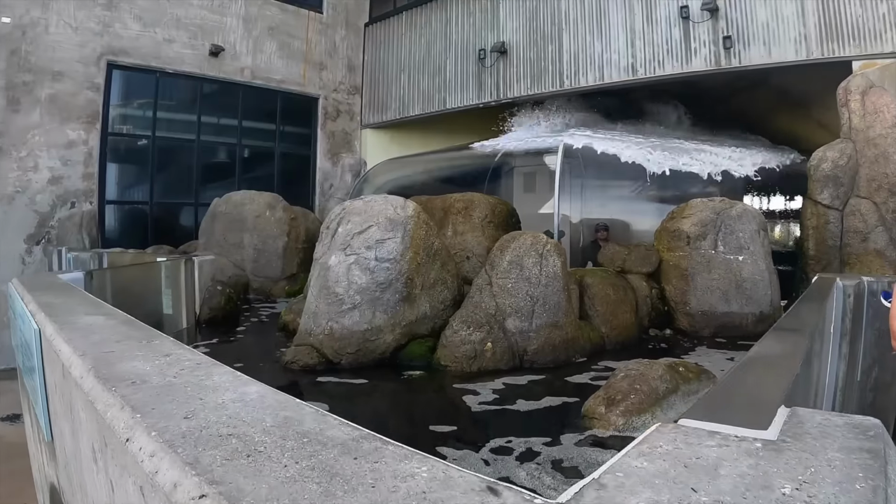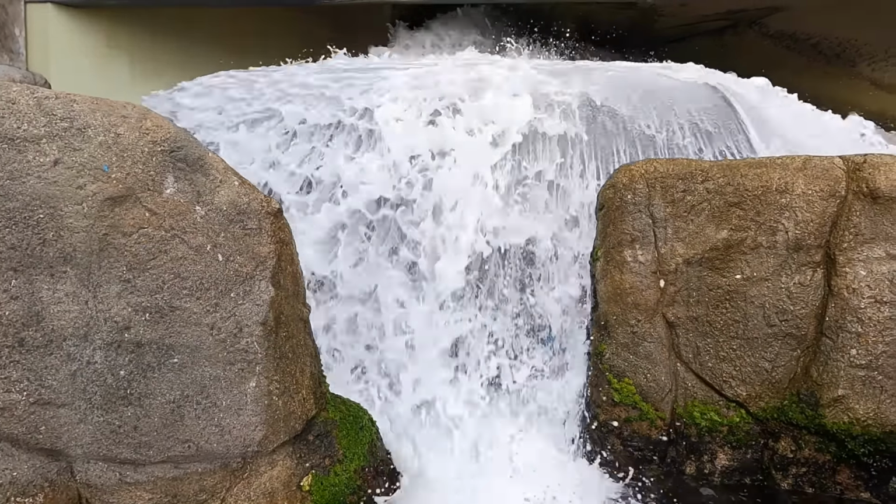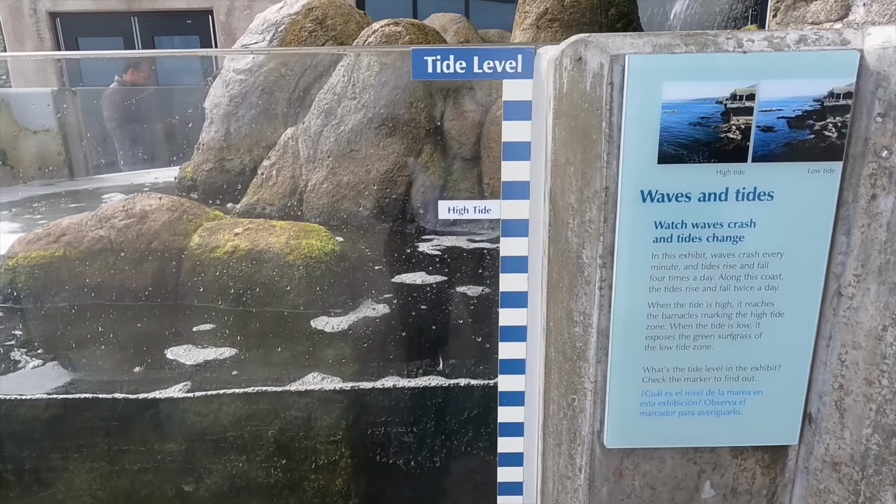The Wave Crash Gallery drops 600 gallons of water every minute into an all-outdoor display. Not only is this a thrilling feature, but it was made to teach visitors about high and low tides, which perfectly matches the theme of the Great Tide Pool.